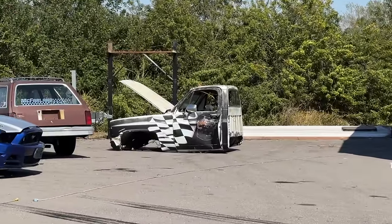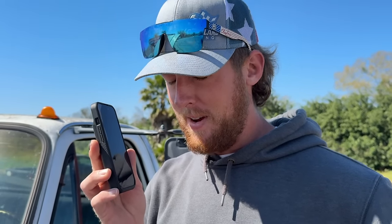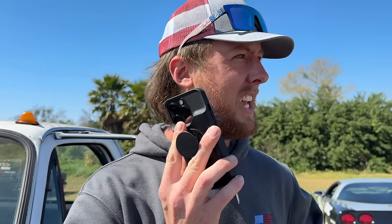Hey, save that old cab. It's good still, okay? The old cab, you want me to save that? Oh, yeah. It's got a lot of good parts on it. All right. We'll save that for sure. Okay. What about the engine? Is that worth anything? A 350? Oh, yeah, man. That's worth some money.